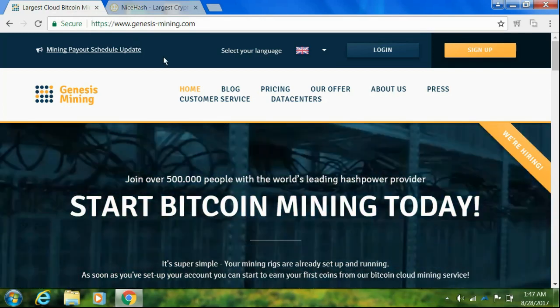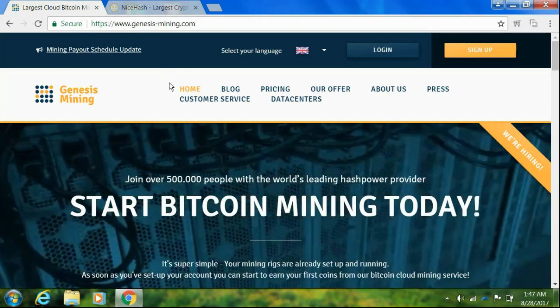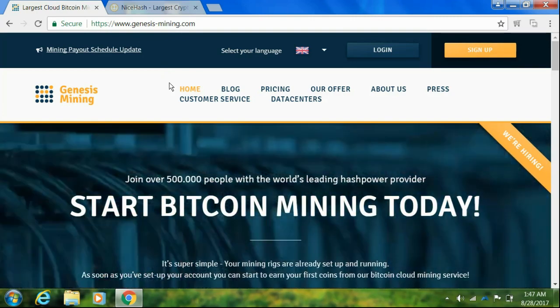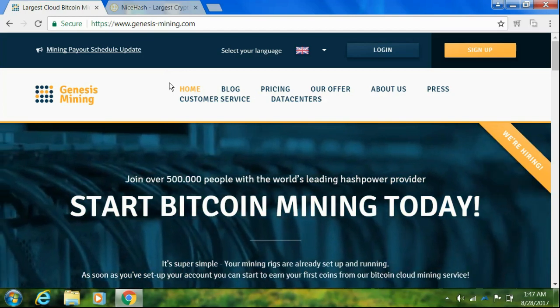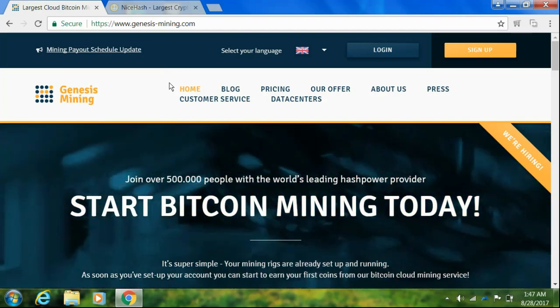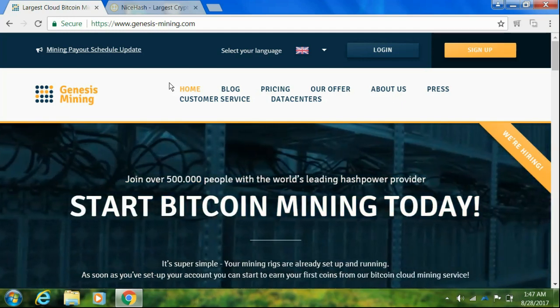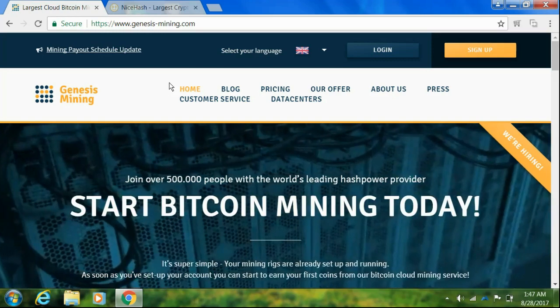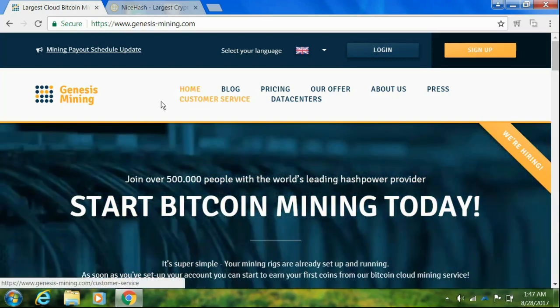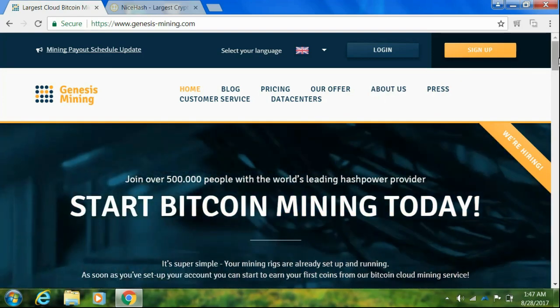So I suppose you guys know, Genesis Mining is one of the most prominent cloud mining companies out there, and they are really genuine in what they are doing, in doing the Bitcoin and alternate coin mining, right? However, the price and also the payout will be really different if you do your own mining.